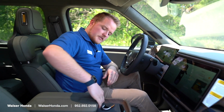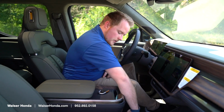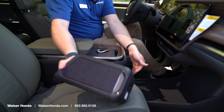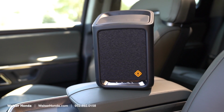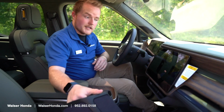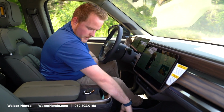Moving down here, you've got your relatively standard center console area in there. Popping out here, actually, very unique, it is actually a Rivian speaker. This will be your Bluetooth speaker. When you have it in its spot there, it automatically charges. So you can use this outside when you're camping or you're grilling, you're tailgating, whatever it may be. So really, really cool addition. I love that. Pops right back in. You can hear it click into place.